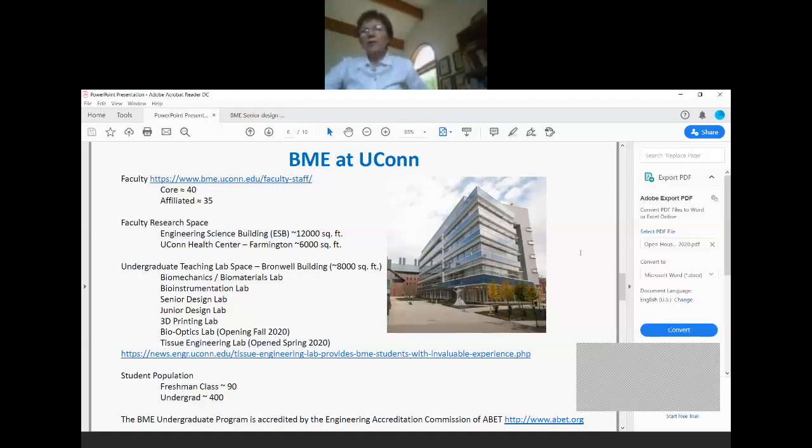I am very proud of these capacities because it is space which can be used by undergraduate students. It is not for research for faculty, but it is designated space for our students. Freshman class currently is approximately 90 students. In the past it was 130, and undergraduate currently we have 400.